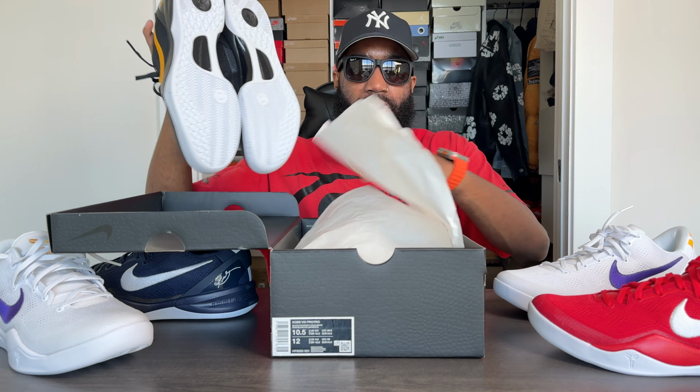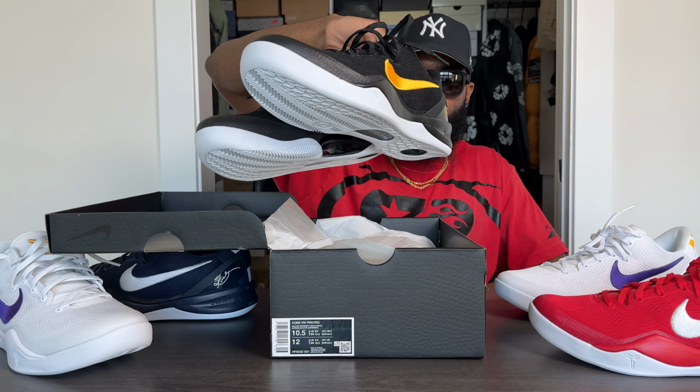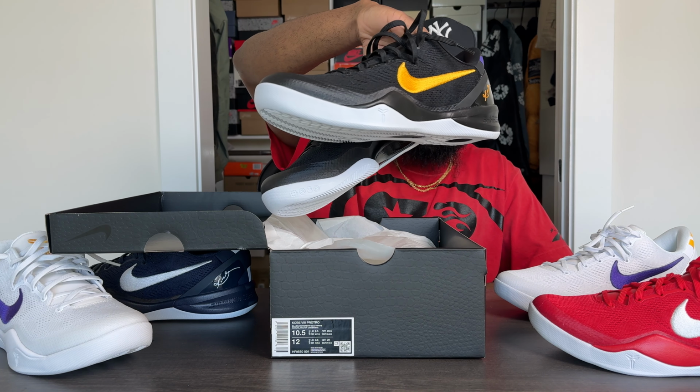I mentioned this in the other video, even though they're called home and away, these aren't normally the colors that we wear. Home or away we normally wear purple, but sometimes we do wear an alternate, which I haven't really seen in a while. The Lakers wear like that black jersey, but it is what it is.